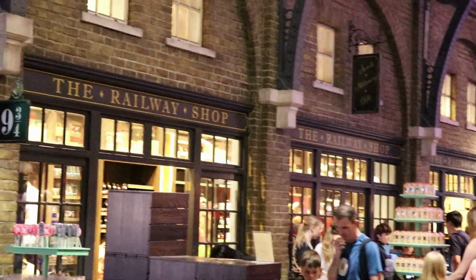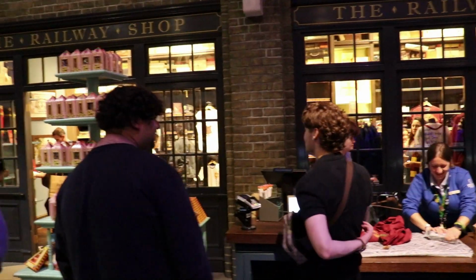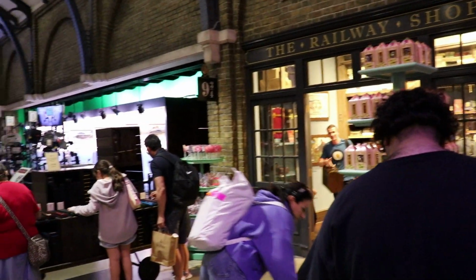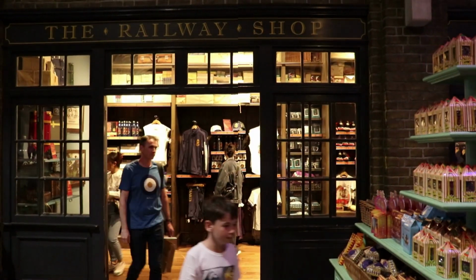And then, as we make our way out of here, we go down the steps. And where are we going next? That's right, the Railway Shop. Yes, HarryPotter.com. If you can't find it here, you can get it online. Seriously though, it's interesting how strategically they've got different shops placed at different places here. There is a main gift shop, and we've been told we will check that out eventually. But just want to let you guys know that when you get off certain rides and things like that, you'll find gift shops like this.